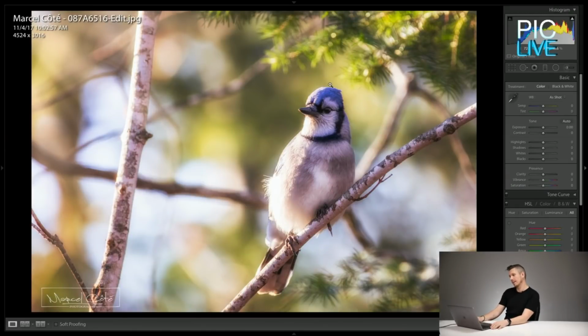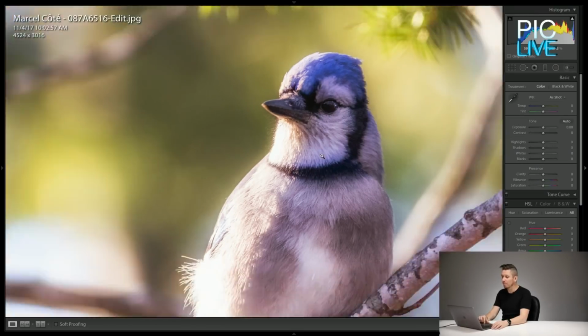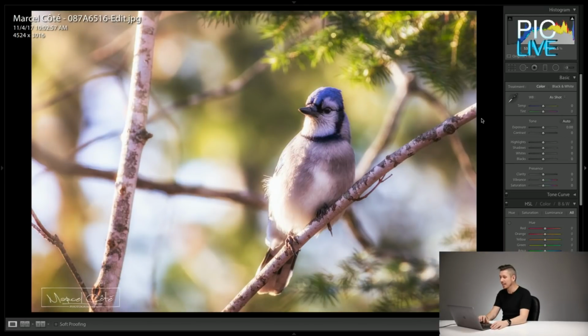Ooh, look at this bird. It's like chilling out, like leaning over to that branch. This is from Marcel Cote, or Cote. I probably just ruined your name there. Nice work. You got the focus. Photographing birds is very hard. My guess is it was taken on a 200 mil, maybe 400 mil. So you've zoomed way in on there.